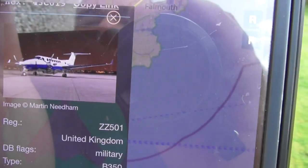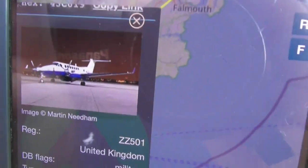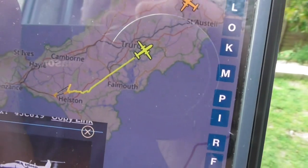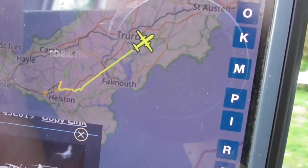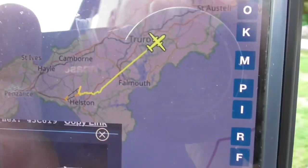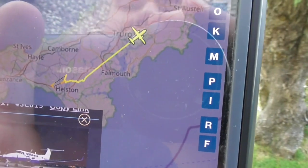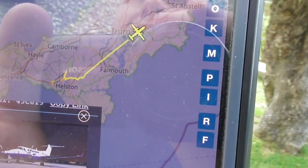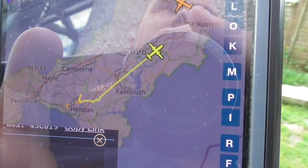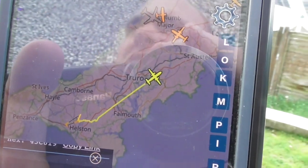So as you can see, that's the second flight pass we've just seen from the ZZ501, pretty much the same registration. It just took off from Culdrose for the second time. Unfortunately, we didn't see this one come back from its training. The only one we did see come back was the ZZ500, its first flight pass earlier this afternoon.